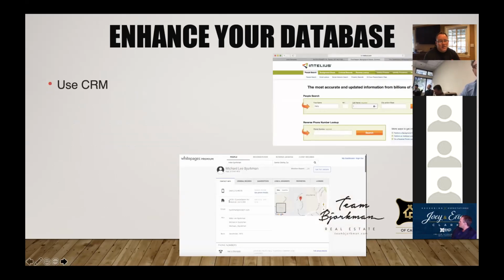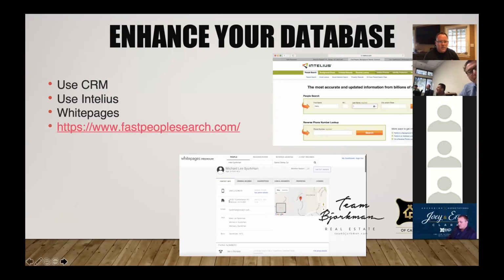All right. So remember this, you guys, we're going to enhance our database right now. So we want to add all these people to our database. We're jumping ahead a little bit. So if you're starting to use your CRM now, which I hope you are, there's a couple programs that we've used over the years to get people's information. So maybe Facebook might have their website, but not their cell phone number, not their email. So we use Intelius and White Pages. And recently we found one called fastpeoplesearch.com, where we can find out a lot of information on them for free. So when you do add, you might be able to find a cell phone number. You might be able to find an email. So when you're mass marketing through your CRM, it works out really good.